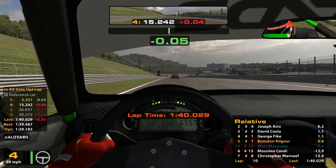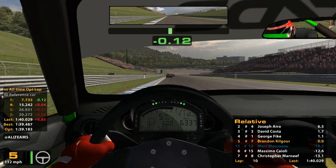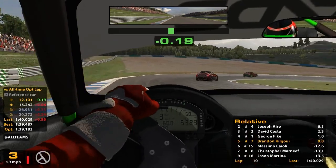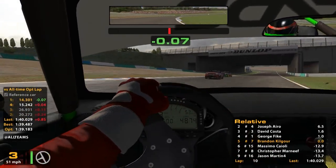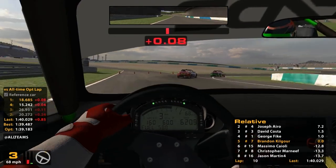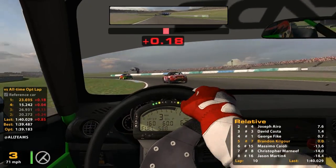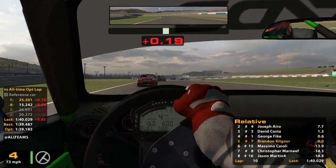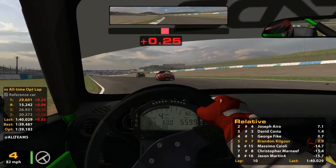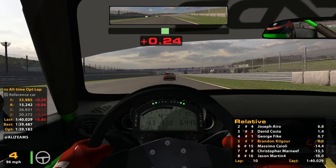1 minute 40s. 40.09. We can do better. Oh, he missed his marks. Been there, done that. It's gonna make things very interesting down the backstretch. That was pretty good. Not perfect, but pretty good.